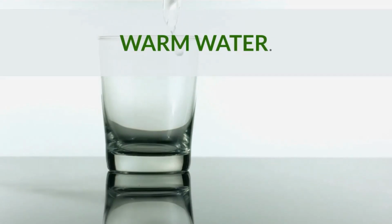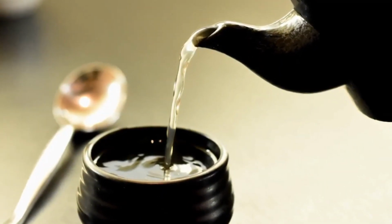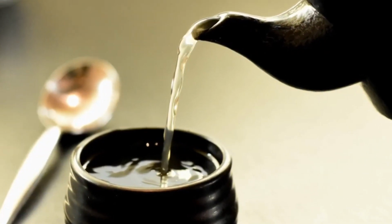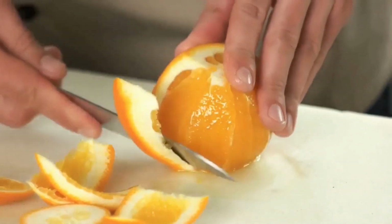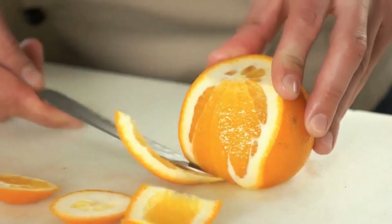Warm water. And last but not least, we need to include a little warm water as well, simply to assist with dissolving the honey and the salt. How to make. So we recommend that you always use fresh ingredients wherever possible in order to obtain the maximum health benefit.